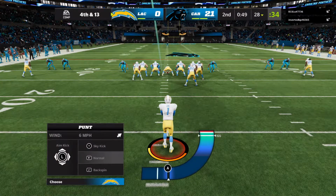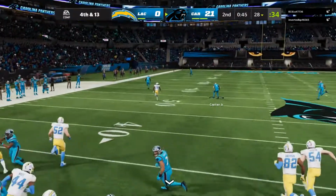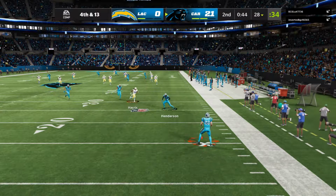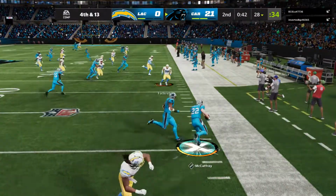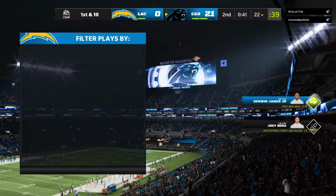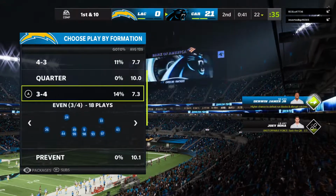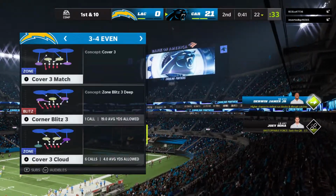Here's Ty Long now, as he'll punt it away for the 2nd time. And able to get this across the 20 before going out of bounds. That'll be put in the books as a 53-yard punt. And out will come the offense as they take over.